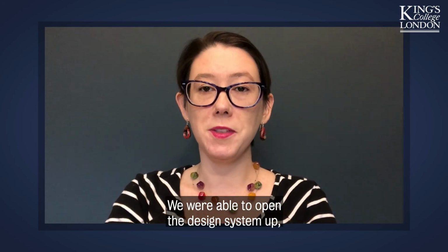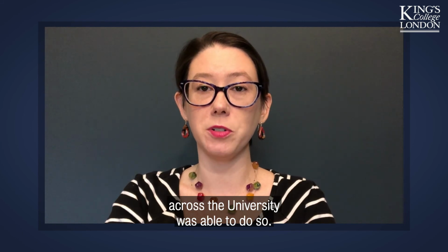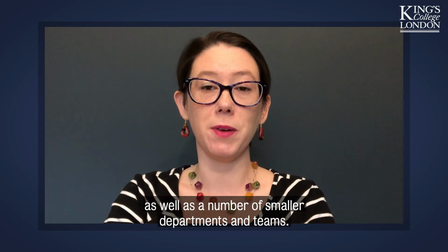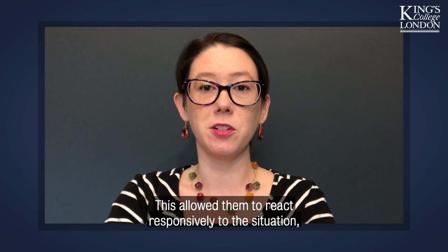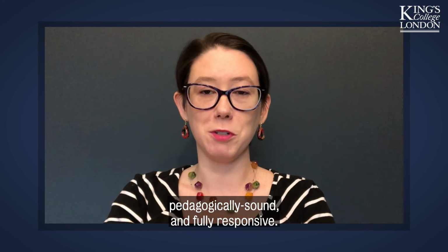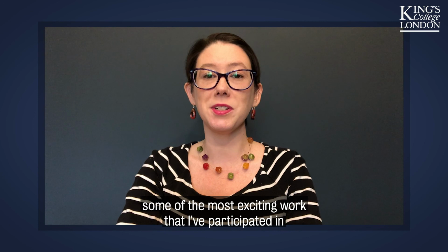We were able to open the design system up so that anyone who wanted to use it across the university was able to do so. We now have a whole faculty using it, as well as a number of smaller departments and teams. This allowed them to react responsively to the situation and build their content in a way that was accessible, pedagogically sound, and fully responsive.